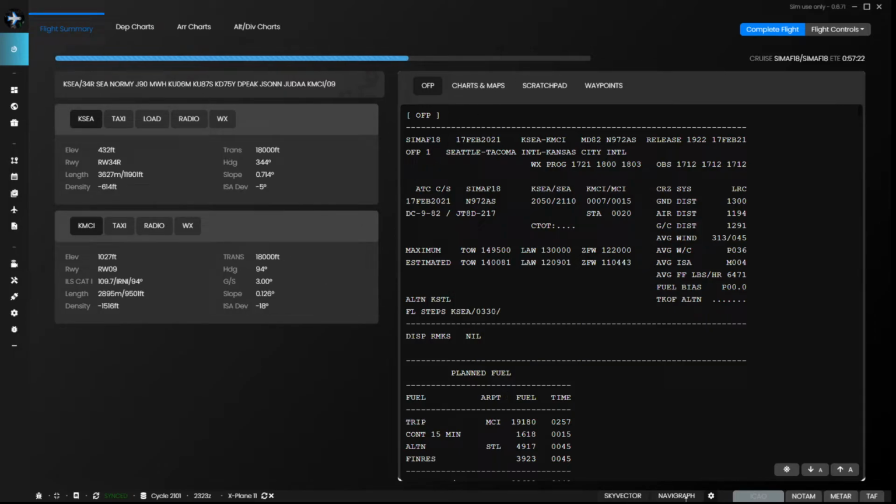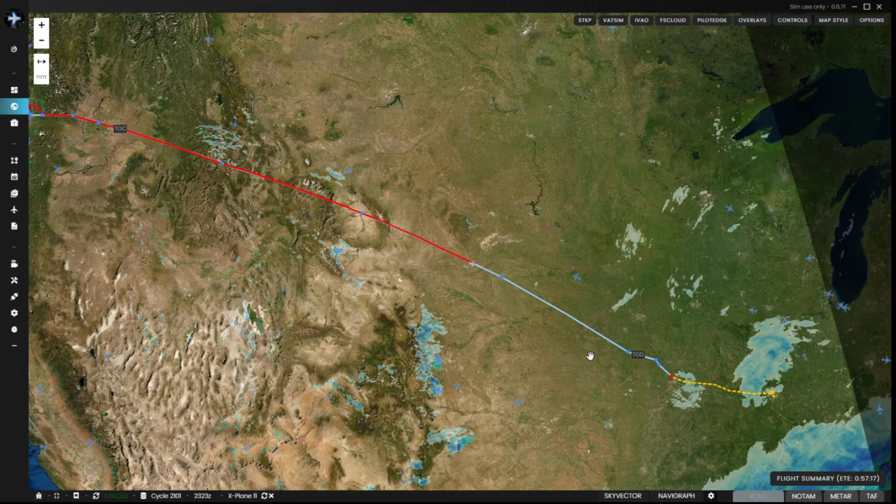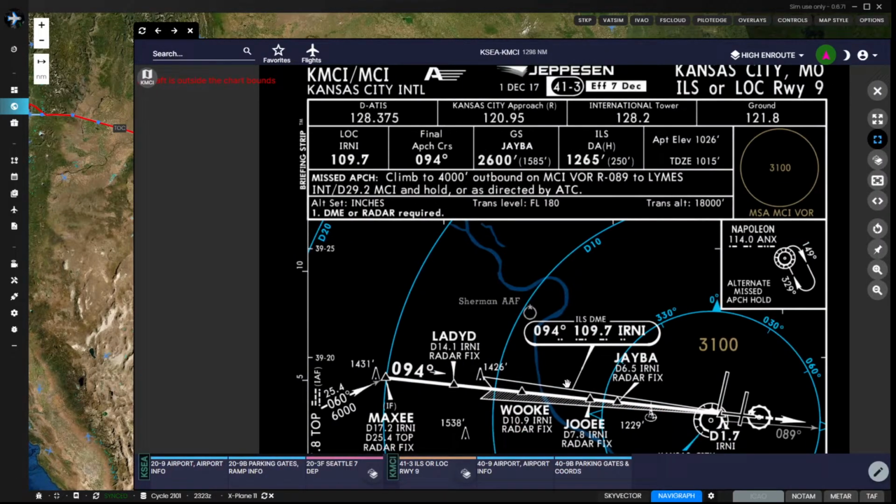So let's go back now to the live map, see where we're at. Give it a second to reset. There it is. And according to that trip log, we were about halfway or so there.